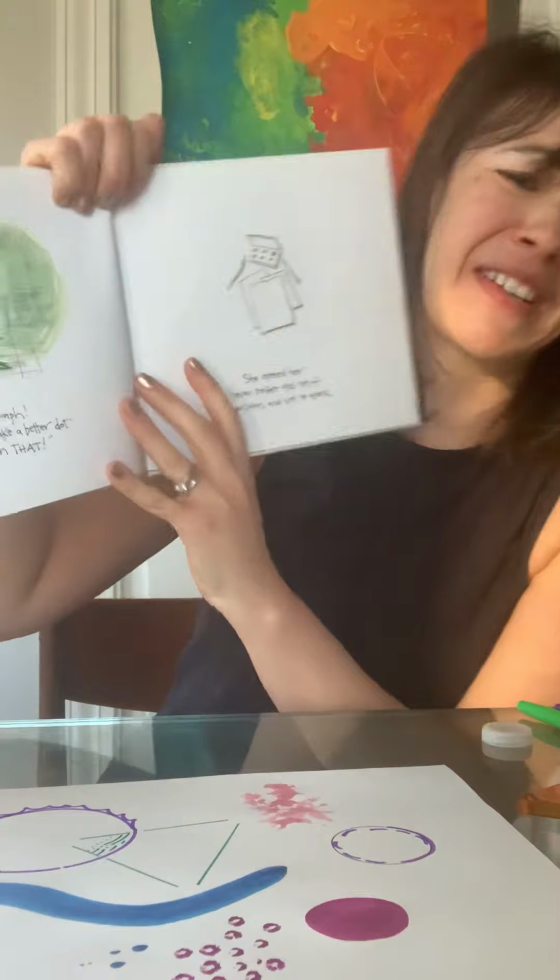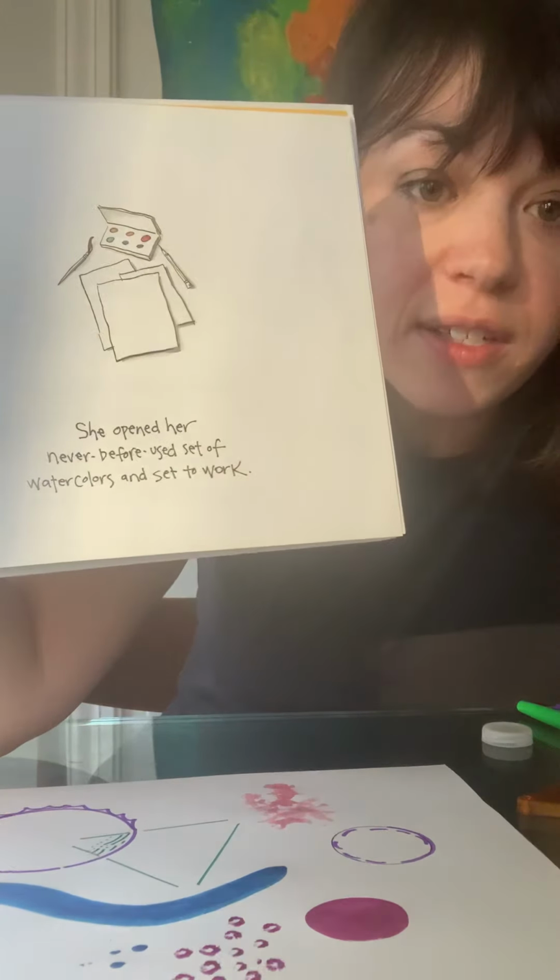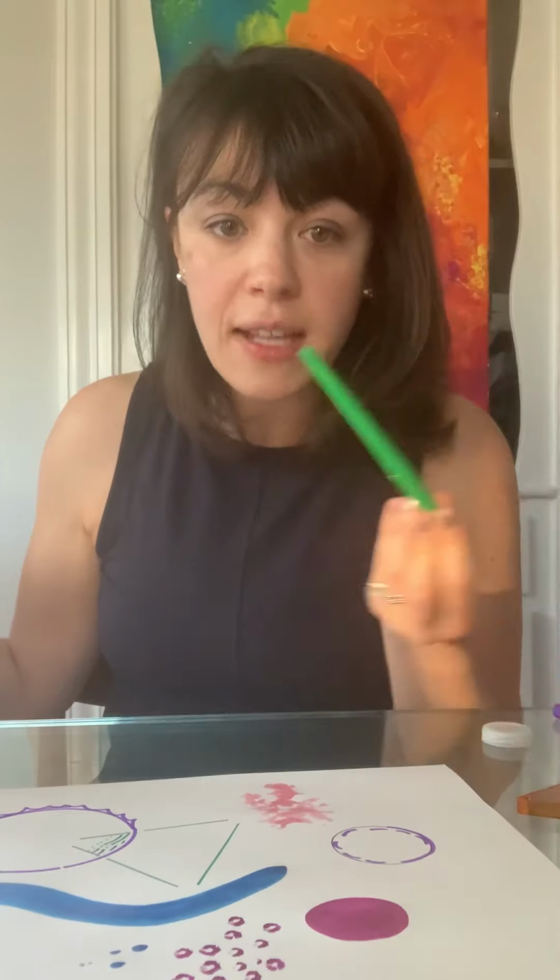"I can make a better dot than that," she said. And she opened her never-before-used set of watercolors and she set to work. So if you do have paints, watercolors, you're a lucky ducky. But if you don't, there are lots of other things.